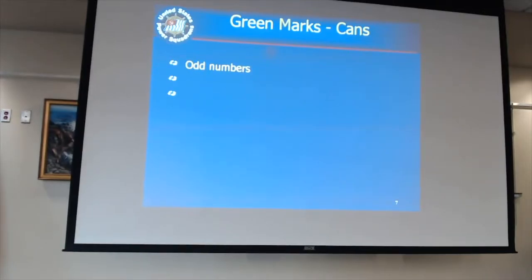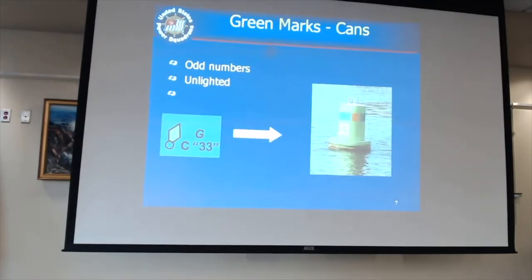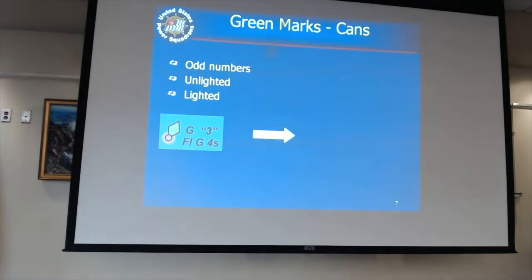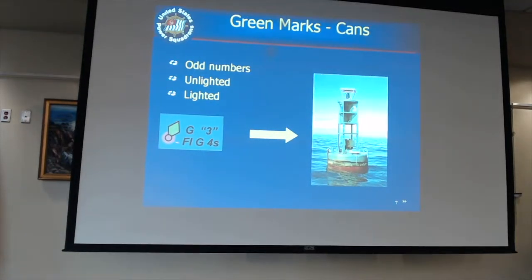Green things do the same thing. Now they're going to have odd numbers. This one's unlighted. Again, notice that's not filled in. That C is incorrect. They're just going to put G33. They wouldn't normally on the chart have the C there. They're just saying G33. And if it's lighted, then they're going to put the magenta spot on the bottom. And again, they'll give you the flash pattern down here.